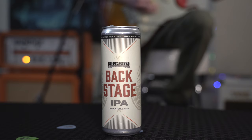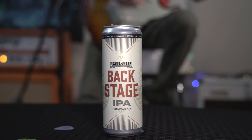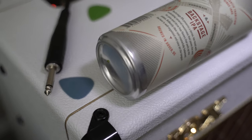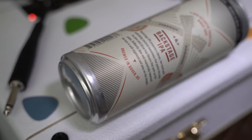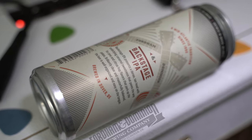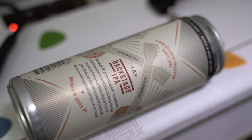Today we're checking out Fordham and Dominion's Backstage IPA. Backstage IPA. This is a 6%, I think, yeah, 6% IPA.